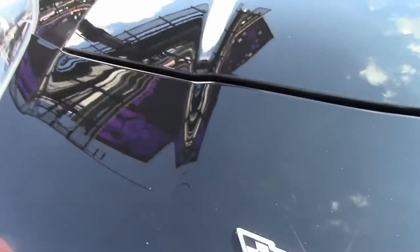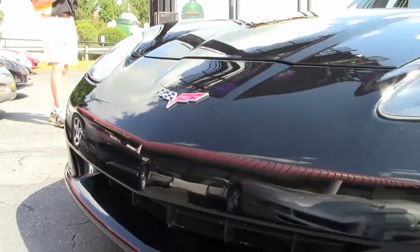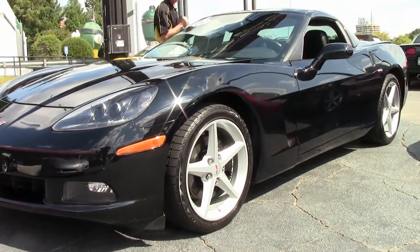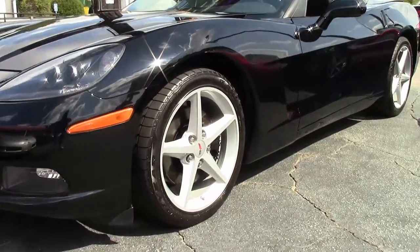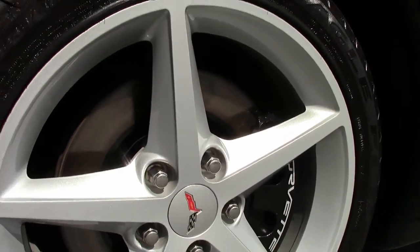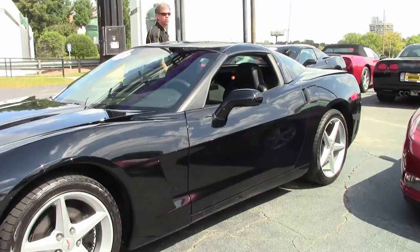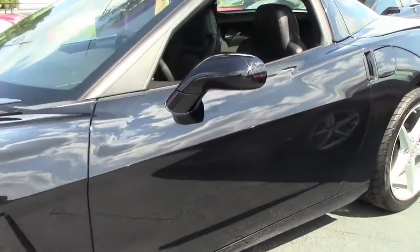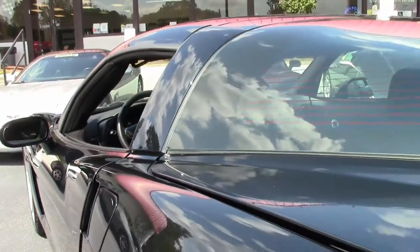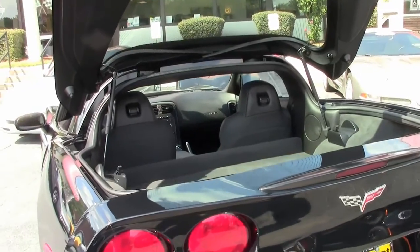21,000 miles on a black coupe with a glass top. Automatic, 6-speed paddle shift. Great looking car, just one example of 125 Corvettes we have in stock. As we look at the correct Eagle Goodyear run flat tires. Paint's in excellent shape, glass top's in good shape.